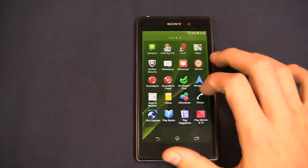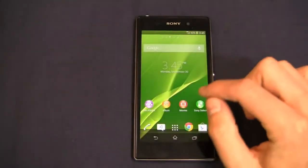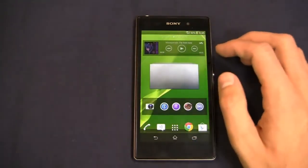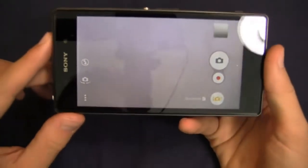You've got that, and then of course we can come back through here and take a look at settings, and I can show you what I was talking about in part 1, just some of the personalization stuff, but I want to jump away from that and focus on the camera in part 2 because it's a big selling point of this device. It's packing a 20.7 megapixel camera with a wealth of settings that I really have found myself enjoying in the time that I've been working with this device.